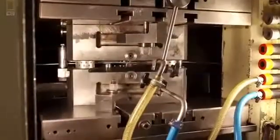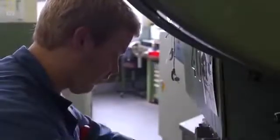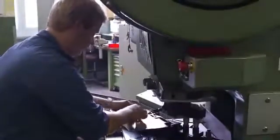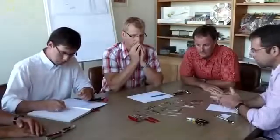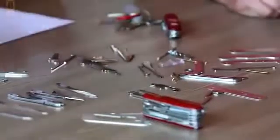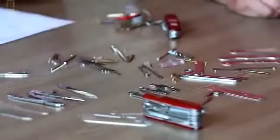Like the raw steel, every single tool goes through extensive quality control. Nothing gets in this product by chance. When we produce a product, we just don't start to sell it. Our engineering department, they still are continuously trying to improve it, to make it better for our customers. It's a constant cycle of dissection and re-engineering. But improving on perfection is no easy task.